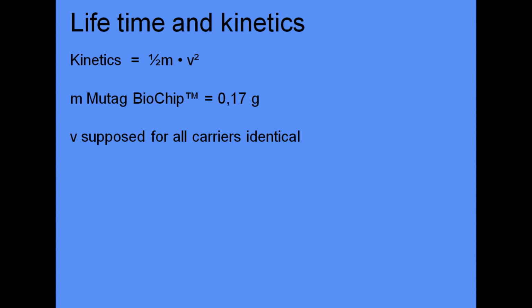And consequently, the kinetic energy released by a Mutag BioChip colliding with a tank wall is much lower. Yes, it is the lower kinetic energy: its mass multiplied by the square of the velocity multiplied by 0.5. And is the velocity comparable to other carriers? No, not at all. The velocity of the Mutag BioChip in movement is lower as well. Did I get that right, that not only the weight but also the velocity of the carrier has a positive effect on the calculation of the equation?